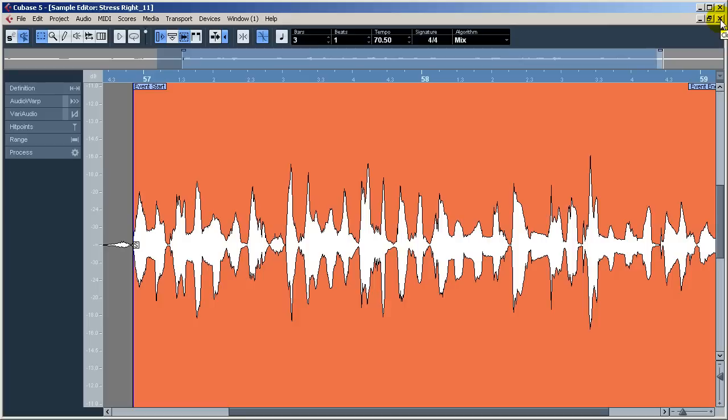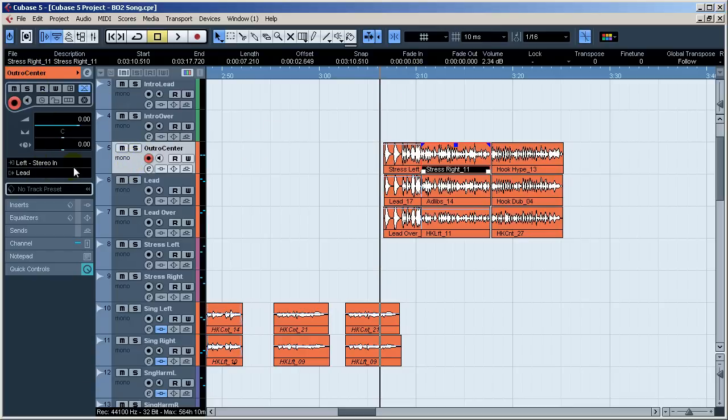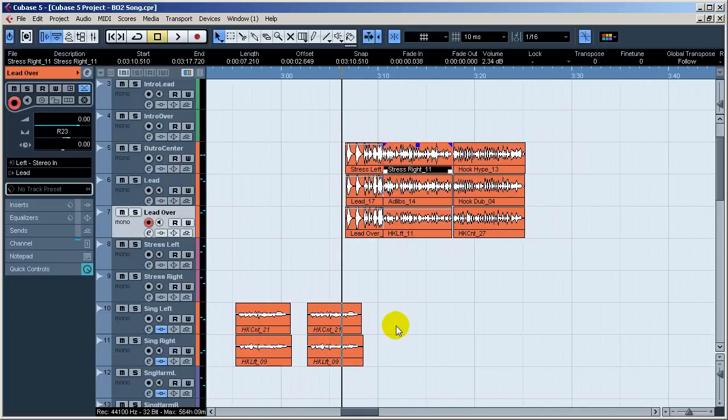This isn't too low. It gives me a lot of headroom, but I'm peaking at like negative 18. Some people record way hotter than that, all right? So these are basically going to my outro. What is it going out to? To my lead bus. These are all going to my lead bus, so they're getting the same treatment as all my verse stuff and everything else.